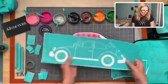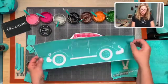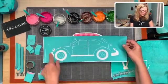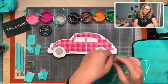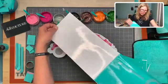So this is all the detail. I'm going to do all of the detail in black. You could choose to do different colors. You could do the bumper in gray or silver, but we are, whoops, and it's jumping. We are just going to do it all in black. I'm going to peel this off.